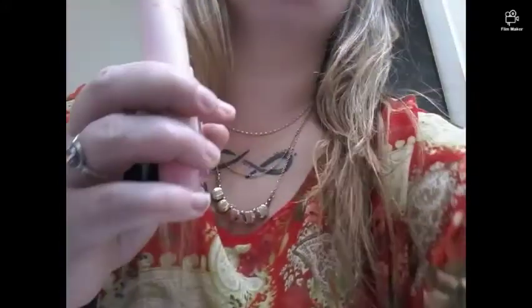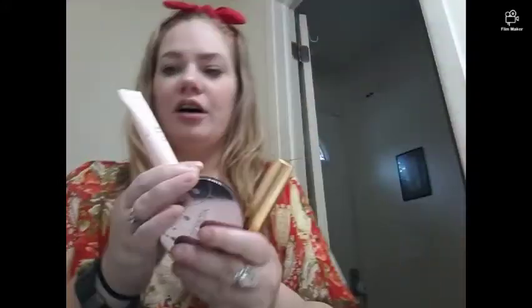So a lot of these, and this was in my BoxyCharm too. Let's see, 1, 2, 3. All 4 of these products were in my BoxyCharm at one point. I love that subscription. It used to be $21. It's now $24, but it's amazing.